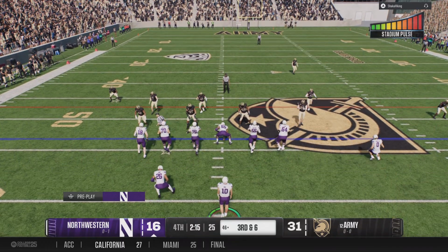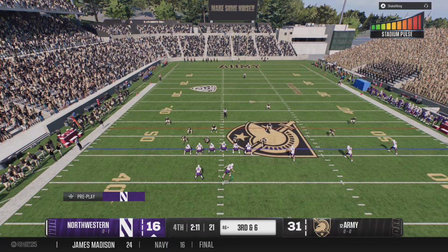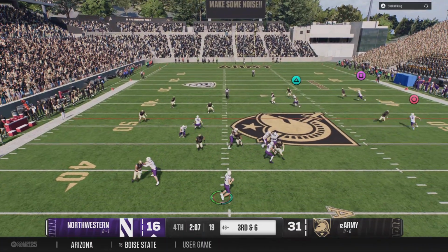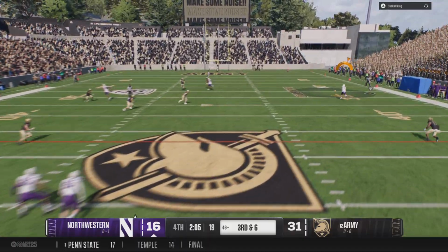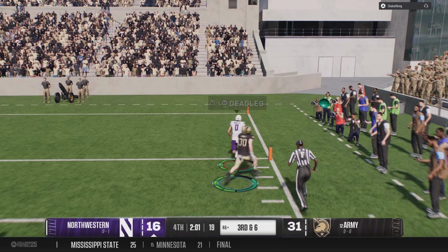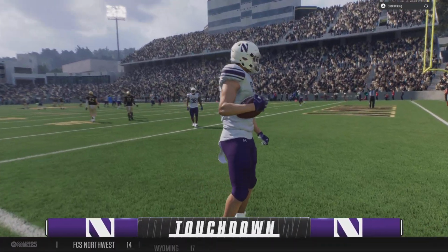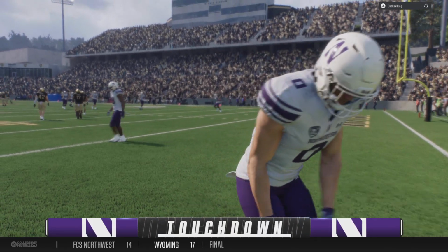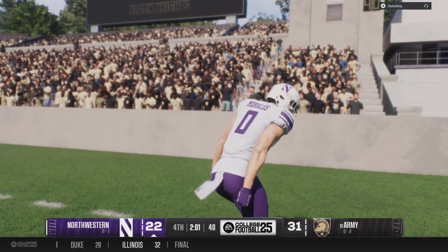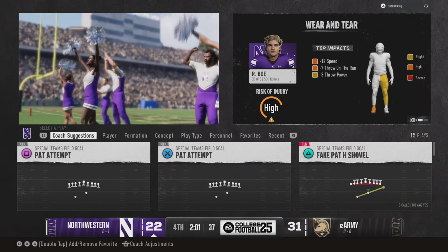A 3rd down try for the offense. Trying play action. Stands in and takes the hit. Got a wide open receiver. And the catch and run into the end zone. Touchdown, Northwestern! You know, quarterbacks and receivers, they develop confidence and chemistry as the game goes on. These two right now are definitely on the same page.